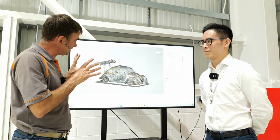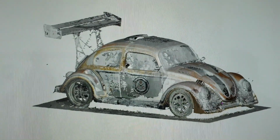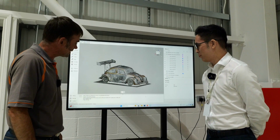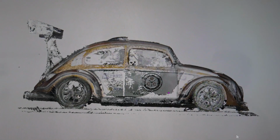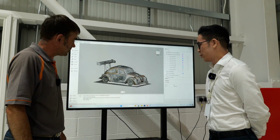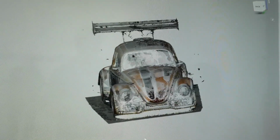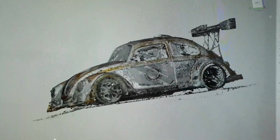Now, Henry, I've seen this slowly appearing on the screen in the corner, and it's getting fairly complete. Can you explain now what we're seeing in front of us? Yep, so we've just read in the data from the Artec Ray. That's the one on the tripod, the static one. Correct, yes. So this is the one that should give us a really accurate global position. It's a little bit fuzzy at the moment, but that doesn't matter. We've not patched in the scans from the Leo, so we're going to do that afterwards.